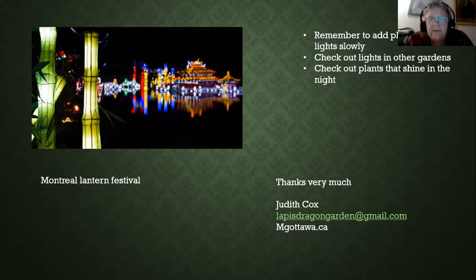Remember, if you're going to be doing a nighttime garden, add your plants and lights slowly. Make sure that you're satisfied. Okay, I like this, I like that, because it's easy to kind of take off with it, and then it becomes overwhelming and it looks kind of chintzy. So you want to take your time and make sure this is exactly what you want. Check out lights all around you in the neighborhood and see how they're doing it and their plants. And then you can compare and say, okay, I want one of those. And I like how they did that. And I'm going to adapt this way.